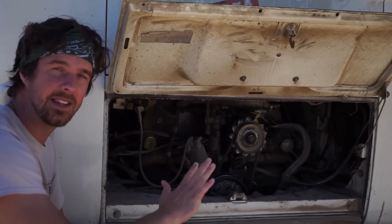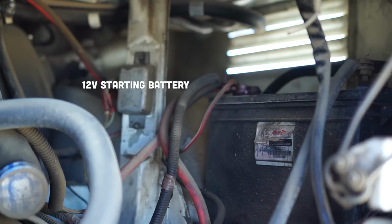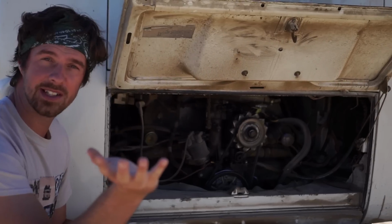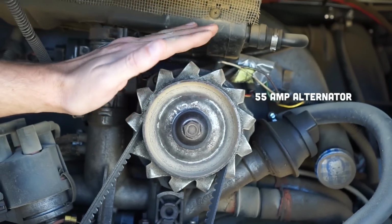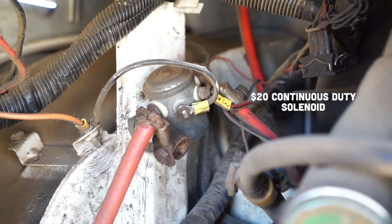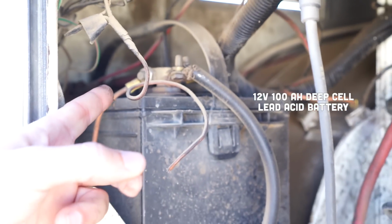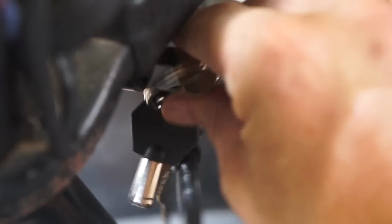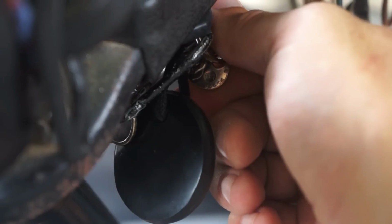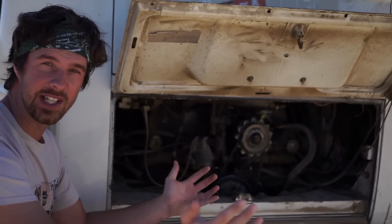Basically the old system in the car was one of the simplest it could be. It had a standard automotive battery, much like all of you guys have in your cars, an alternator which charged that, and then cleverly a solenoid which sat between the primary battery and our auxiliary deep cell battery. And the solenoid's job was to connect those two batteries when the engine was started. So when we started the engine, the two batteries were connected and they were charging. This is a good system because it's simple, low cost, and it charges while we're driving.